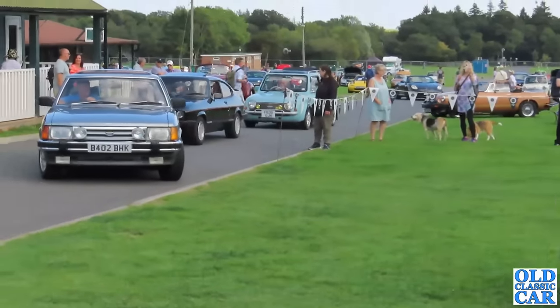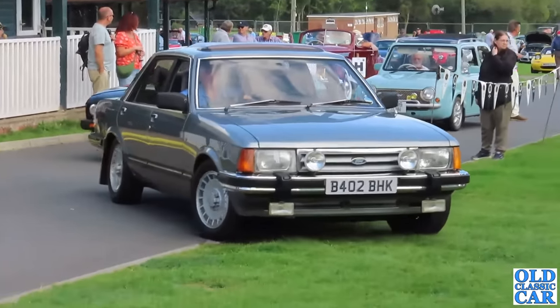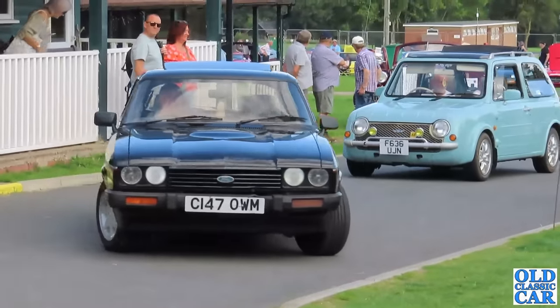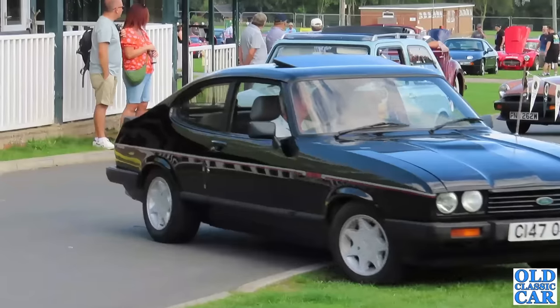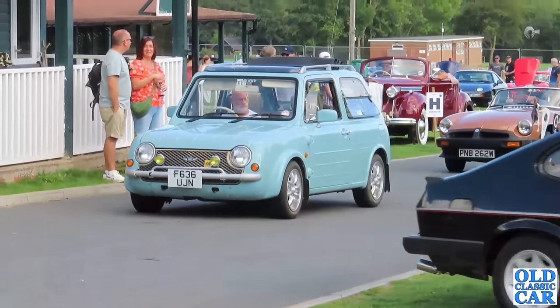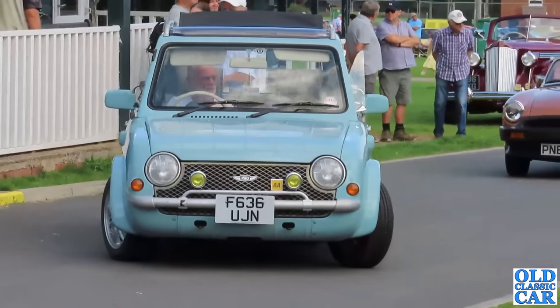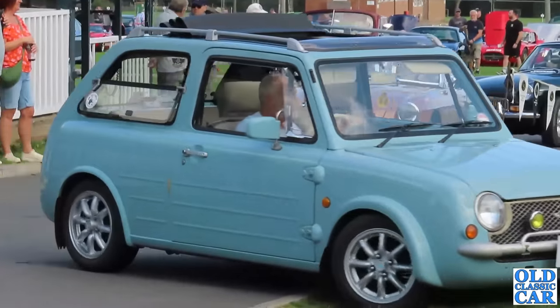Right, we usually get a really good turnout for this section. So it's 1980 to 1989. I said, come in a bit tight, try and get as many on the front row as we can. Got a few Capris coming in.